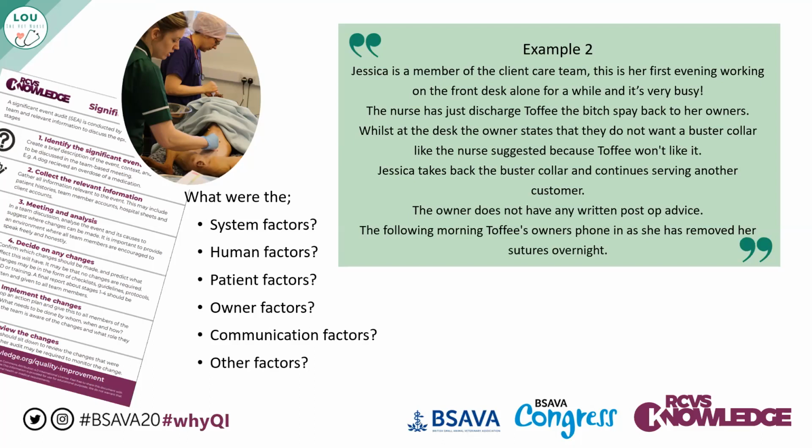But equally, the nurse didn't give the owners any written post-op information. When we talk to pet owners, they take in a very small amount of what we say to them. So giving a pet owner written information, reiterating the really key points, is essential. And again, you could recirculate those key bits of information around your client care team to make sure they're on board. And now the patient factors.